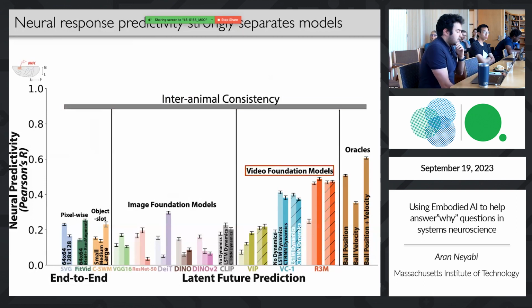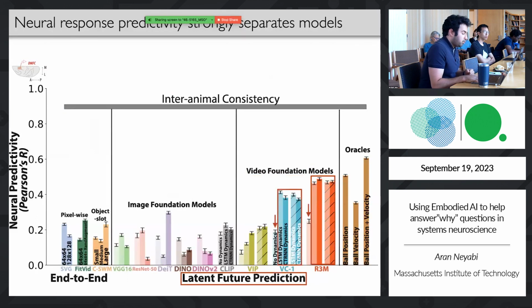So far, what we're seeing is that most models really fail to match the data, and one class of models stands out as the most promising, but still there's room. These are the video foundation models. These are the models that have that fixed component trained on Ego 4D and then predict the future in that latent representation. In particular, performing this task of latent future prediction improves neural predictivity for these models across just the fixed visual encoder latent alone.